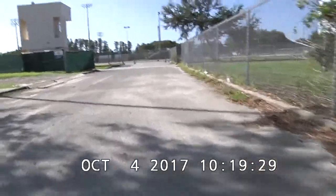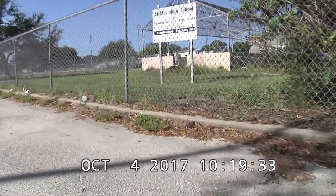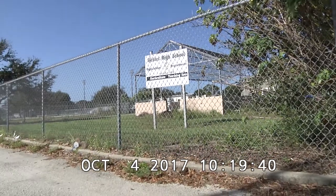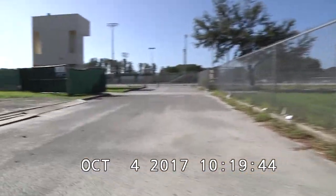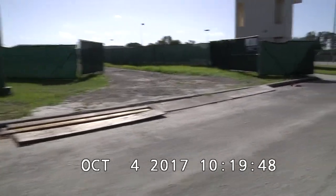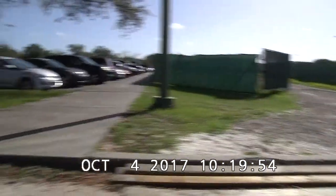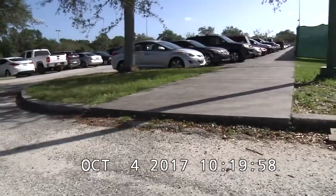To my right, you'll see the Sickles High School Agricultural Department sign through the fence. And again, the fence itself is in good condition. We're going to walk just past the actual entrance here. Now, let me stop here and show this entrance. We're now at the very back of the parking lot, at the south side of the parking lot where it actually ends.